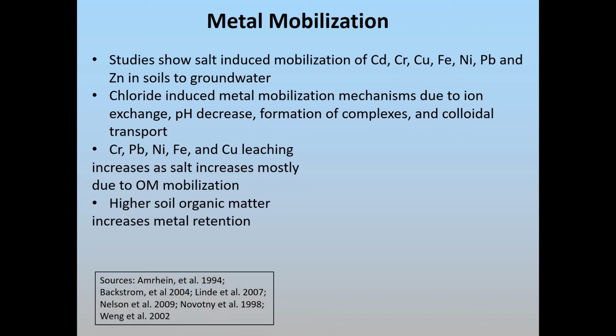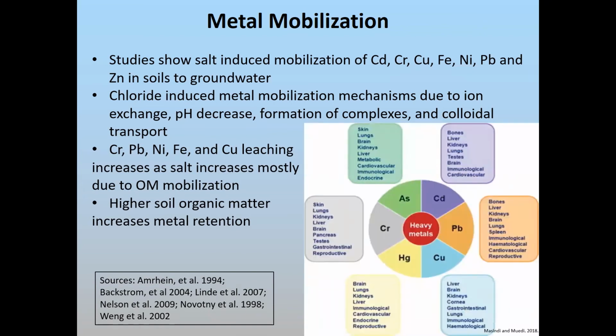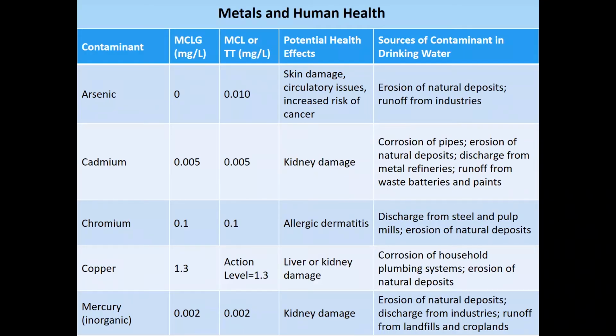What's interesting is certain soils are more prone. So if you have a high organic matter concentration in your soils, you tend to have less metal mobilization or leaching. Again, these metals, as I mentioned, they're toxic. They create a multitude of issues with human health: liver, skin, kidneys, brain. Again, these are just some specifics here: arsenic, cadmium, chromium. You can see the issues that can occur: kidney damage, skin issues, liver issues.